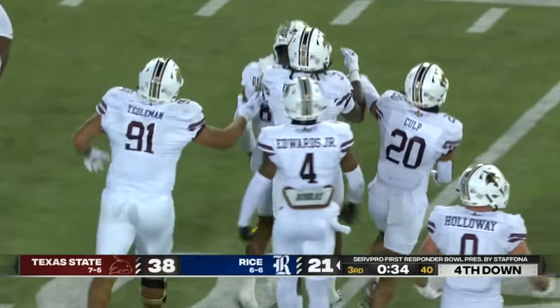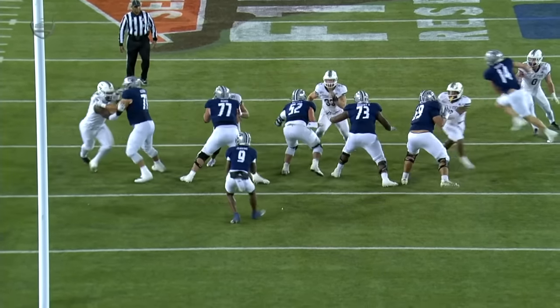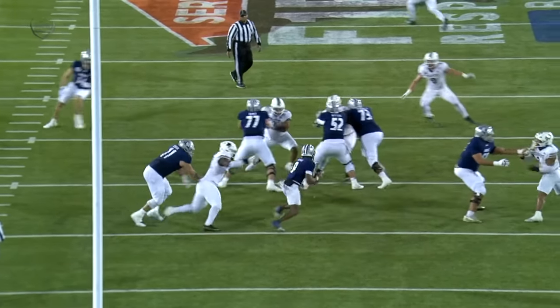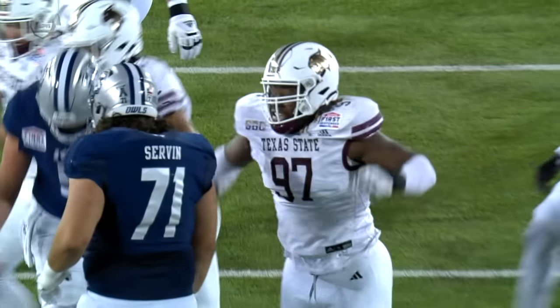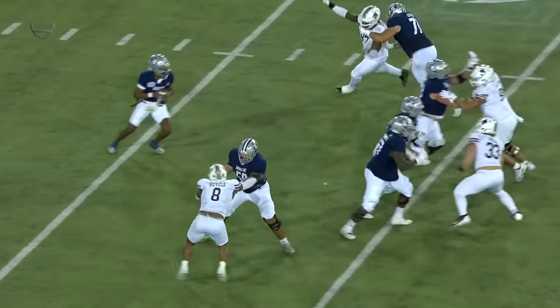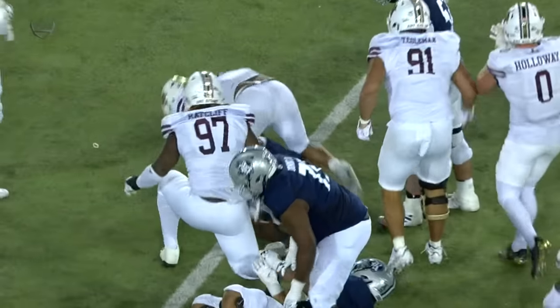Dominique Ratliff. One empty protection. Essentially, just whips the left tackle. Clay Servin right around the edge. Low snap doesn't help at all, but great job getting to the quarterback and then.